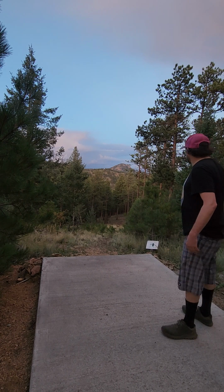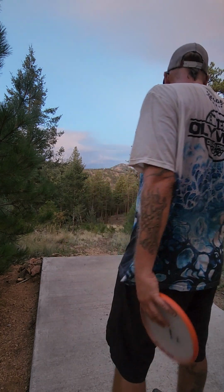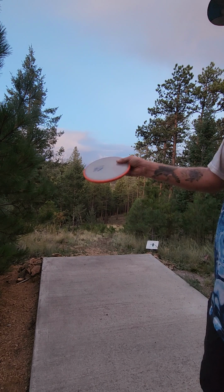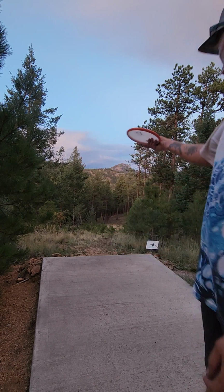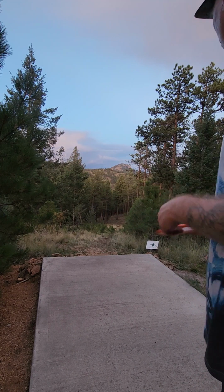Oh, you didn't get any of that mountain. Love that. You needed the branches. Right above the basket though, that was cool. That was a good shot. All right, so I'm going to throw the same shot that I threw on the last hole. Less to hit until you get down by the basket, so expect big.